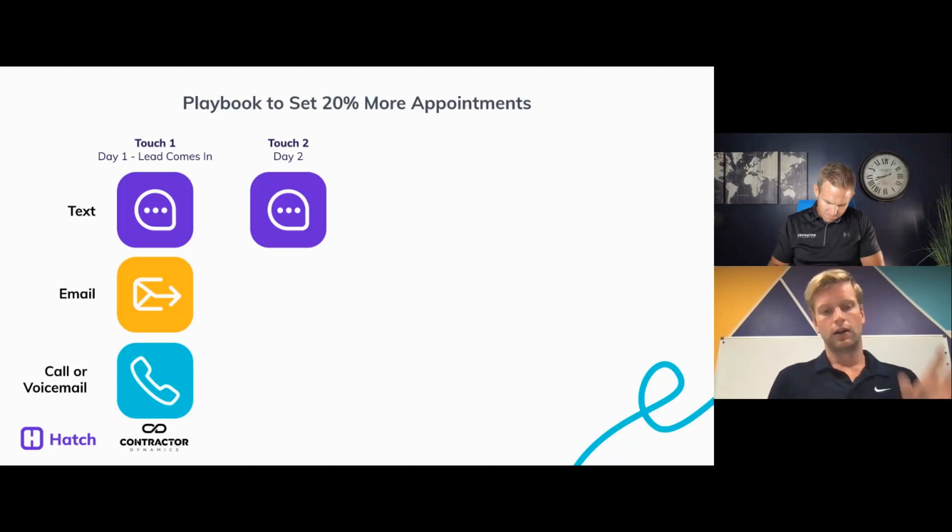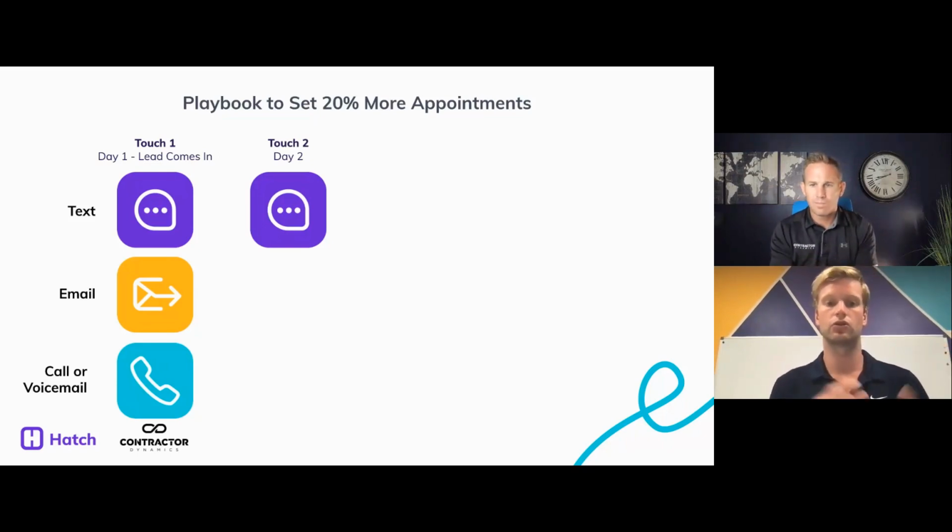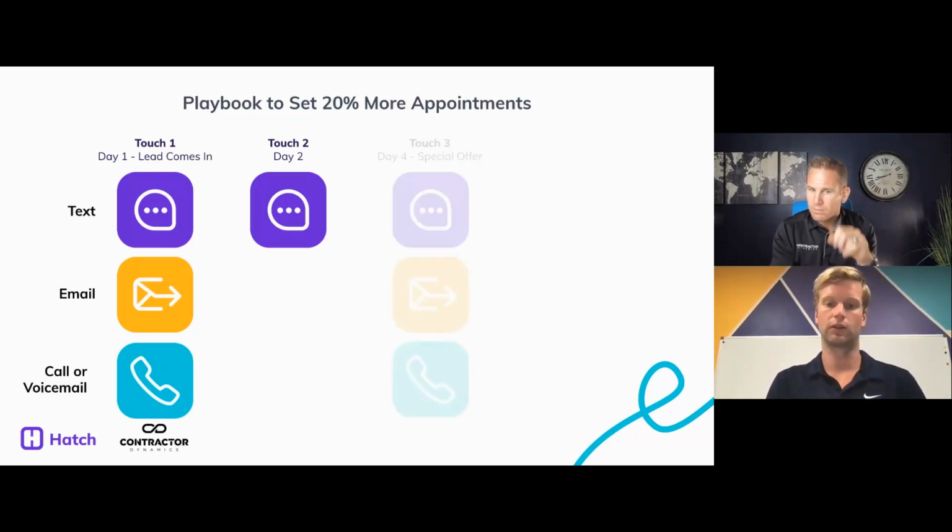But lead comes in, send them a text, send them an email, send them a voicemail. On the 2nd day, send them a text follow-up, and make sure you're doing this. Make sure you're diligent. If you're not automating it, make sure somebody sets a reminder in their phone or in your CRM. Whatever you're using, make sure you are doing this, because if you're not, you're letting leads just slip through the cracks, straight up. We're finding that people are oftentimes letting 20% of the leads slip through the cracks just by not doing this follow-up.